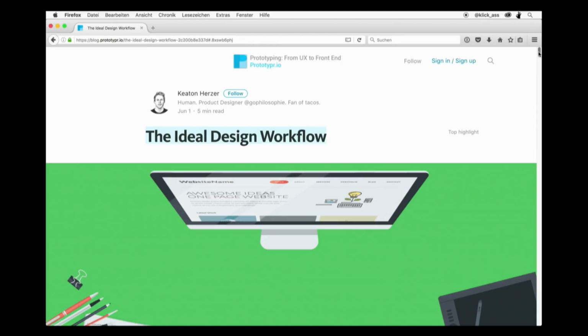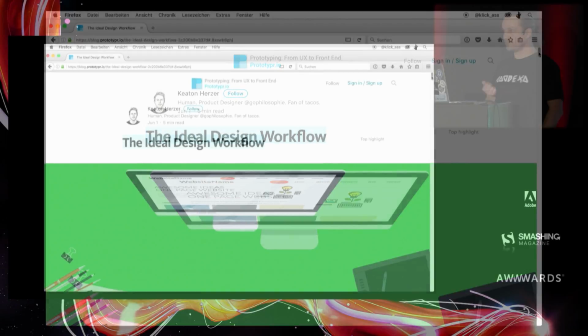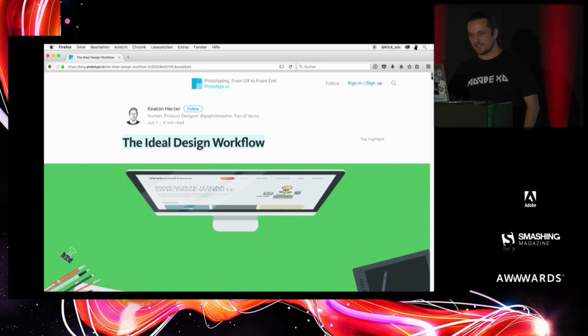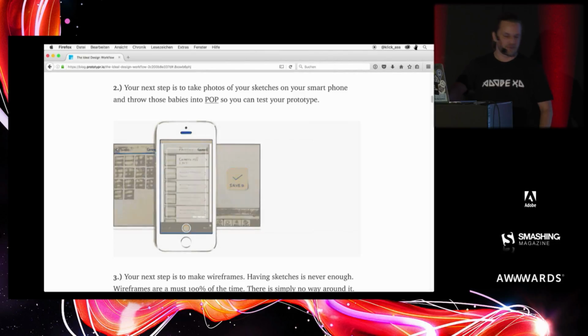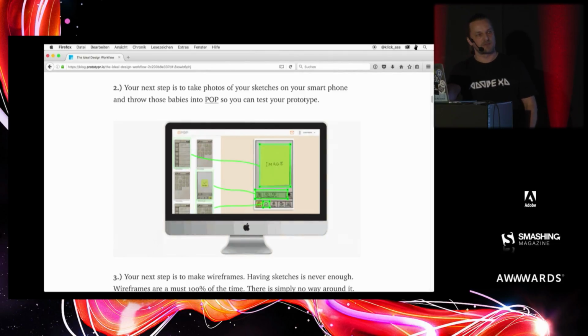Did you ever get to read that hilarious article written by Keaton Herzer? Anybody? Keaton summarizes the ideal design workflow for us. In Keaton's article, your workflow begins with pen and paper. You take pictures of your sketches and make them clickable using POP.